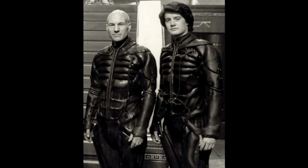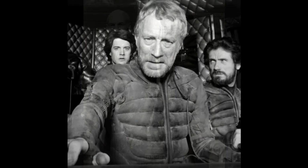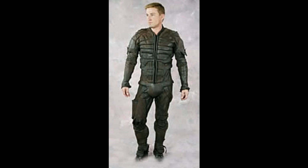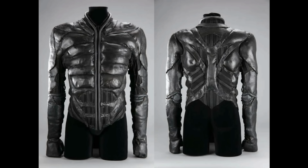Sir Patrick Stewart, who played Gurney, said that the stillsuit was the most uncomfortable costume he has ever worn, while Max von Sydow, who played Kynes, told Ringwood during shooting that the costume was absolute hell, but it looked so good he would put up with it. Here's an example of a complete stillsuit that sold in July of 2024. Additionally, the stillsuit jacket worn by Kyle MacLachlan as Paul Atreides was auctioned in October 2009. Both items are from Profiles in History.